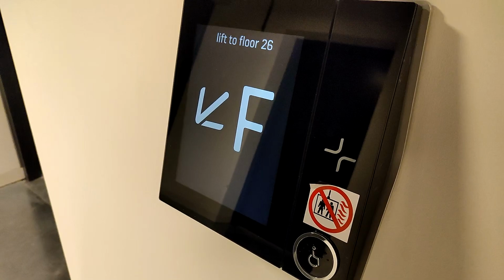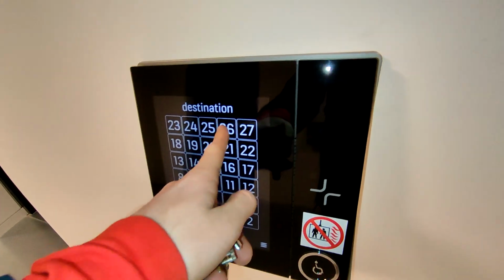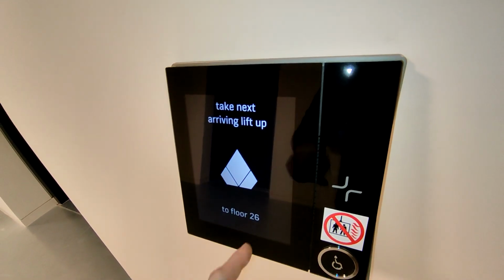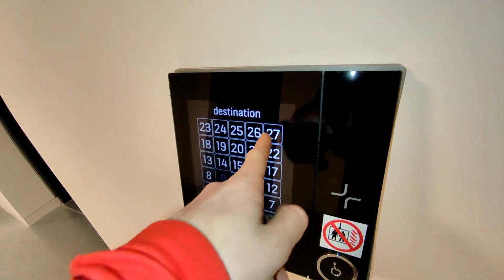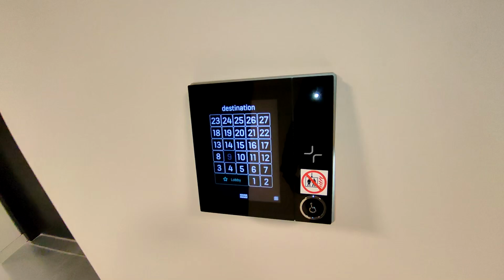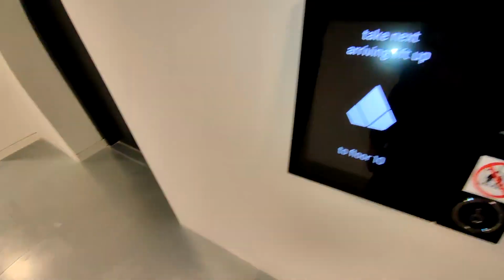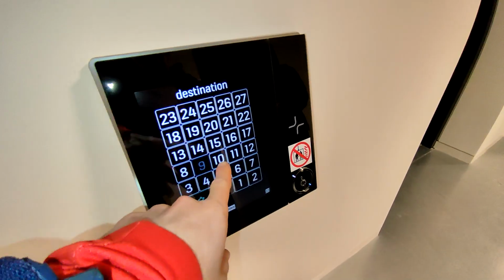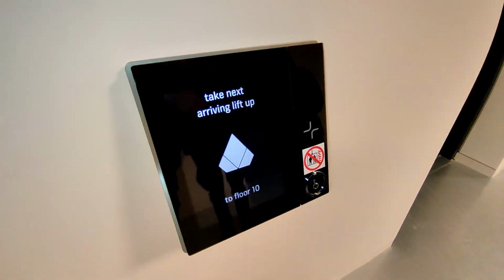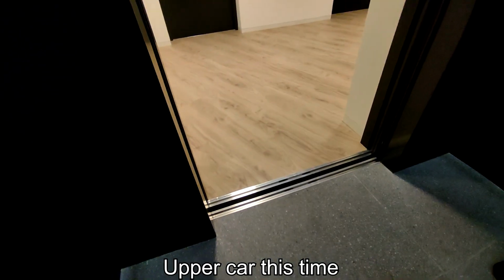So this is actually really interesting because sometimes, depending on a certain situation, the destination dispatch system gives people a certain lift car to group people together, but other times it simply says take the next lift going in your direction, and that is because the system can then work out which lift cars are full of people and which aren't, and then stop the lift cars that are not full at the midway floor to pick up additional passengers. So it's very much an algorithm based decision whether you're given a specific lift or any lift. That is clever.